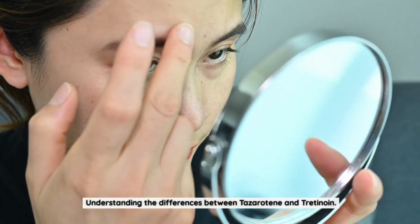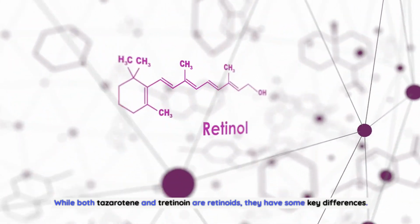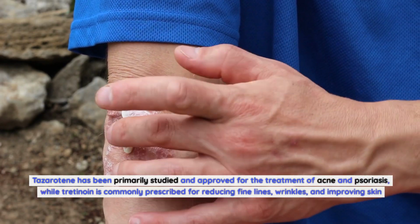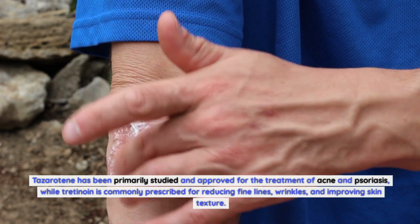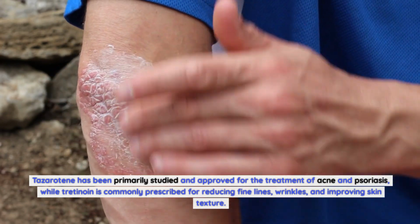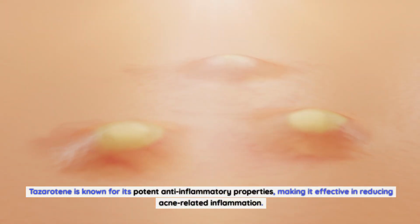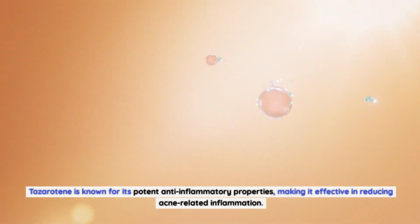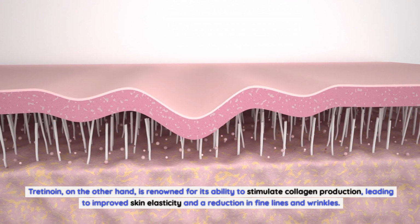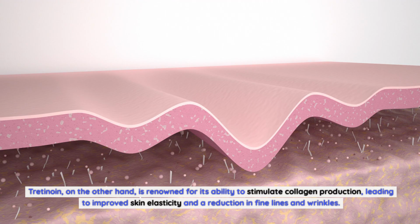Understanding the differences between Tazarotene and Tretinoin. While both Tazarotene and Tretinoin are retinoids, they have some key differences. Tazarotene has been primarily studied and approved for the treatment of acne and psoriasis, while Tretinoin is commonly prescribed for reducing fine lines, wrinkles, and improving skin texture. Tazarotene is known for its potent anti-inflammatory properties, making it effective in reducing acne-related inflammation. Tretinoin, on the other hand, is renowned for its ability to stimulate collagen production, leading to improved skin elasticity and a reduction in fine lines and wrinkles.